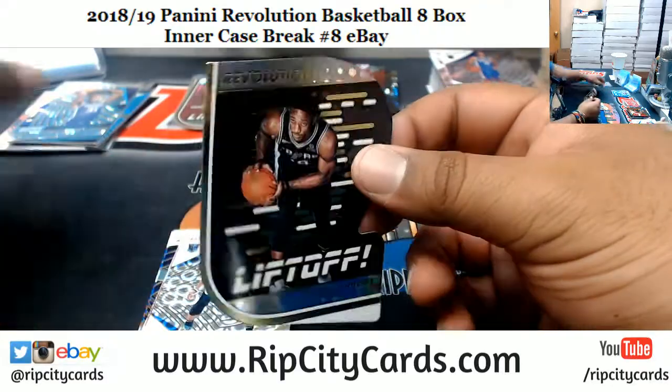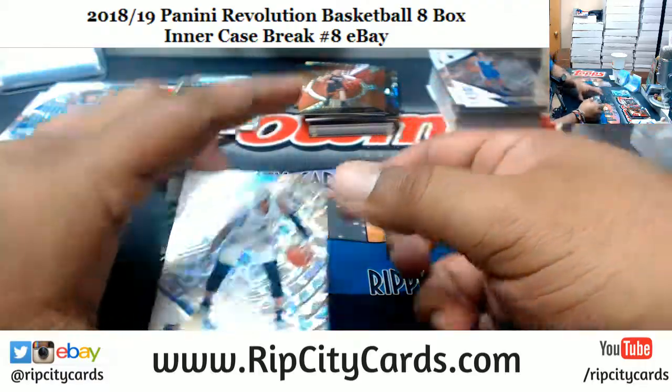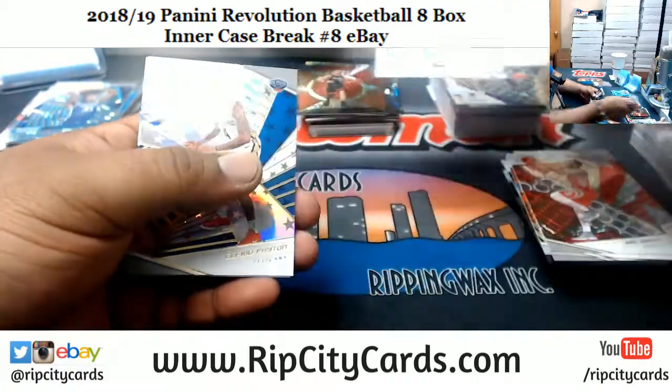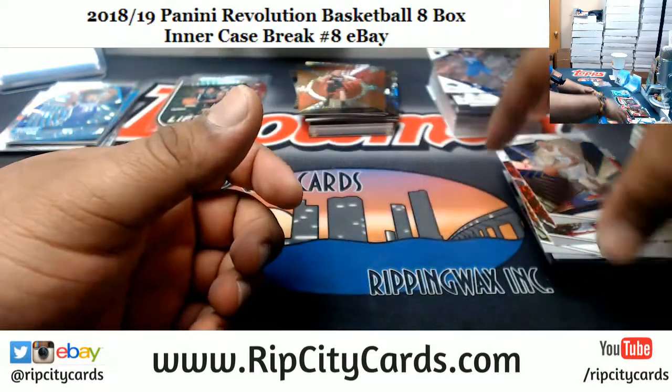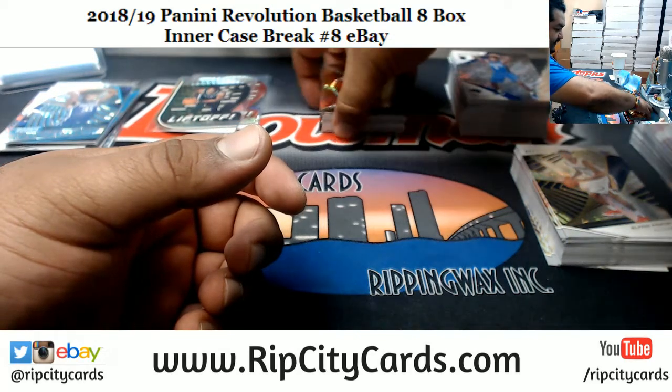Got the DeMar DeRozan Spurs liftoff die cut here. And that is going to do it for the break. I believe the Cosmic came out in the first half of this case because it wasn't in this half.